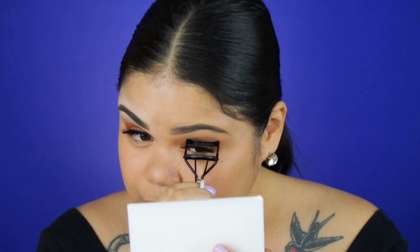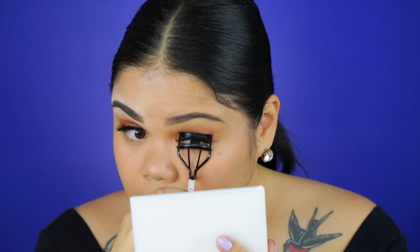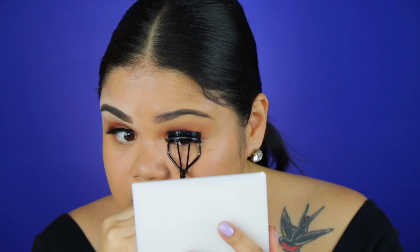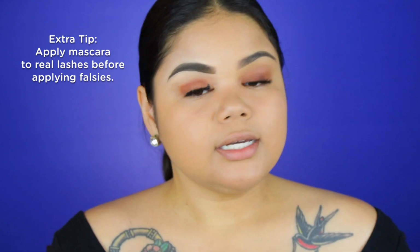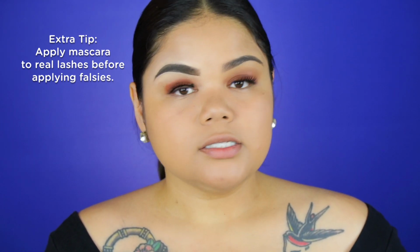The final thing you can do just to make sure is take some eyelash curlers and just kind of squeeze them with your real lashes. So that helps you get rid of that gap, you guys. Look at that. So easy, right? So easy, not complicated at all.